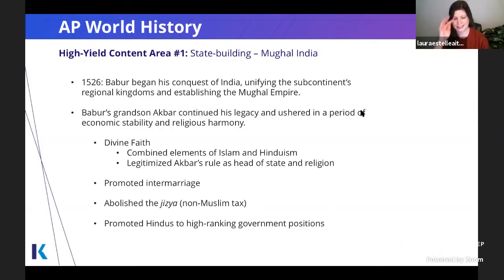And then promoting intermarriage, that in particular is something to note, because that is something to look at within other groups of people. That is not necessarily the case. There are plenty of other instances, thinking about Japan, in which intermarriage was actually forbidden. So it depends on who was ruling at the time and what their goal was and how they wanted to proceed.